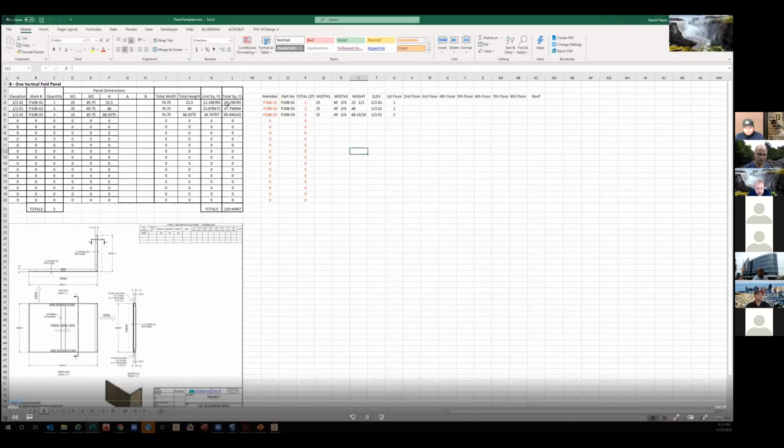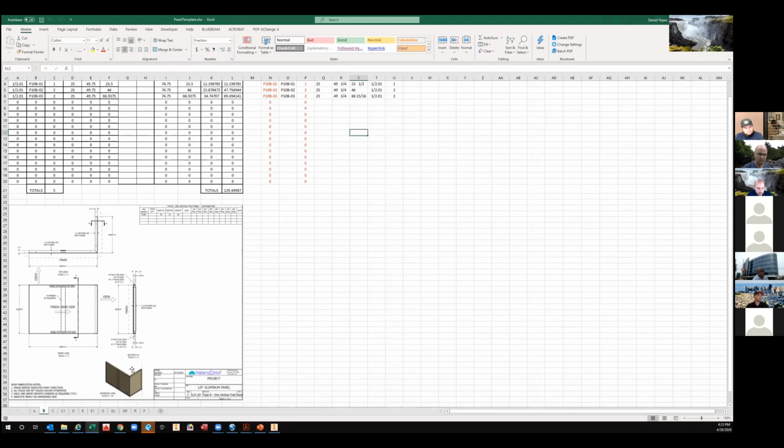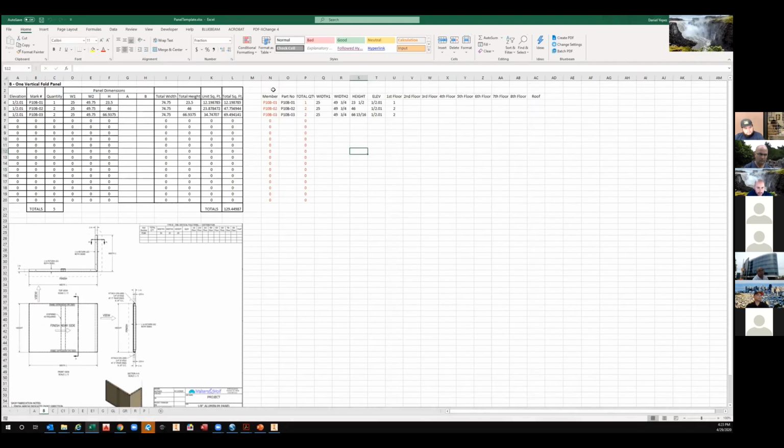All right, so this right here is the template. We have the data. I will show you for the B type panel, 2 faces. So as you can see, part number, total quantity. With 1, I'm showing you on the fab ticket. With 2, we have the height, the elevation, and then all the floors, from the first floor to the roof. And as we fill up this information on the right-hand side, I have it set up automatically to be filled up on the left side.